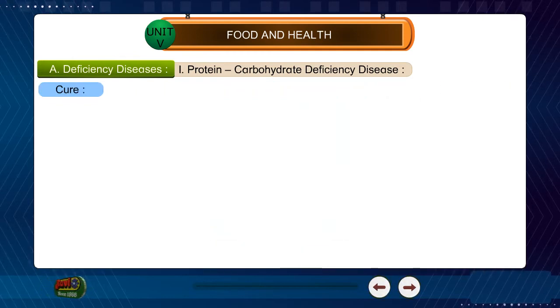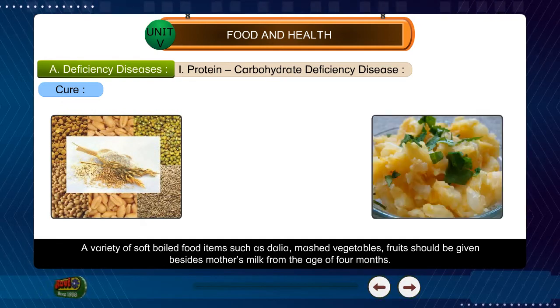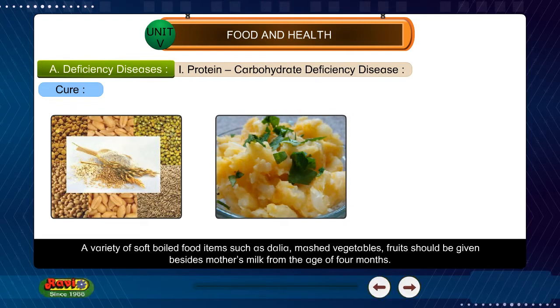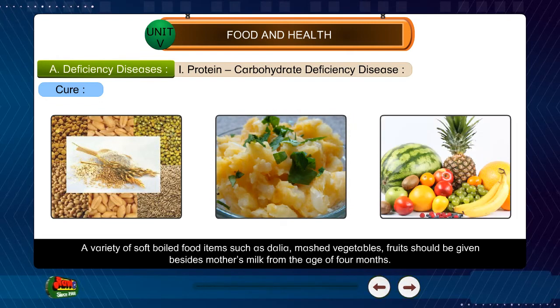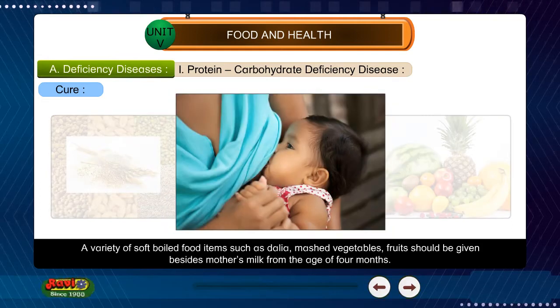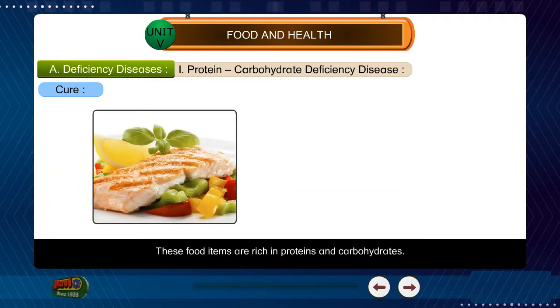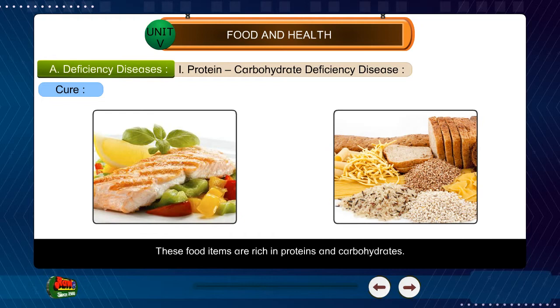Cure: a variety of soft boiled food items such as dalia, mashed vegetables, fruits should be given besides mother's milk from the age of 4 months. These food items are rich in proteins and carbohydrates.